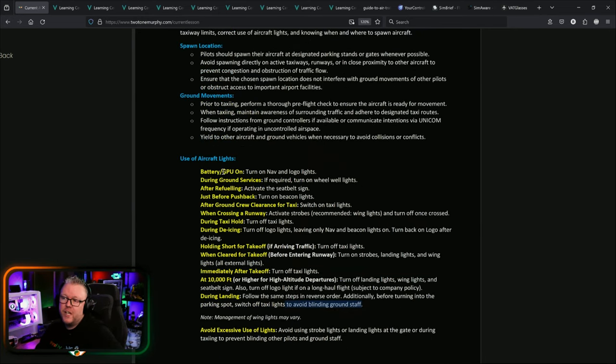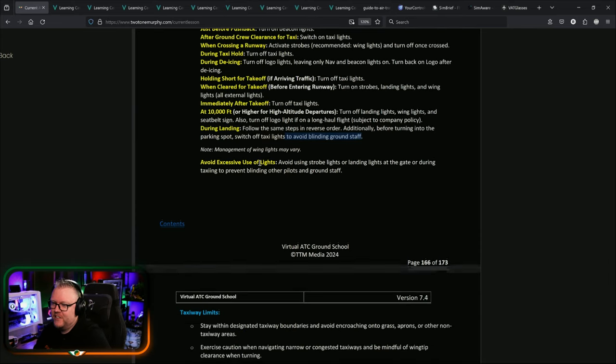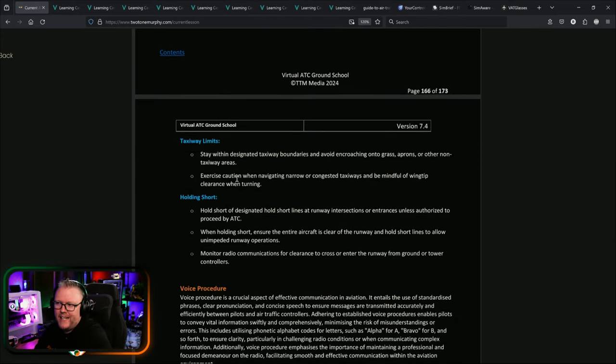But again, listen, these are nice to know. It's all to do with etiquette. That's all. Don't be that guy. Read this first, you know? Strobes on for nightclub feels. Yeah, 100%. Now, taxiway limits.